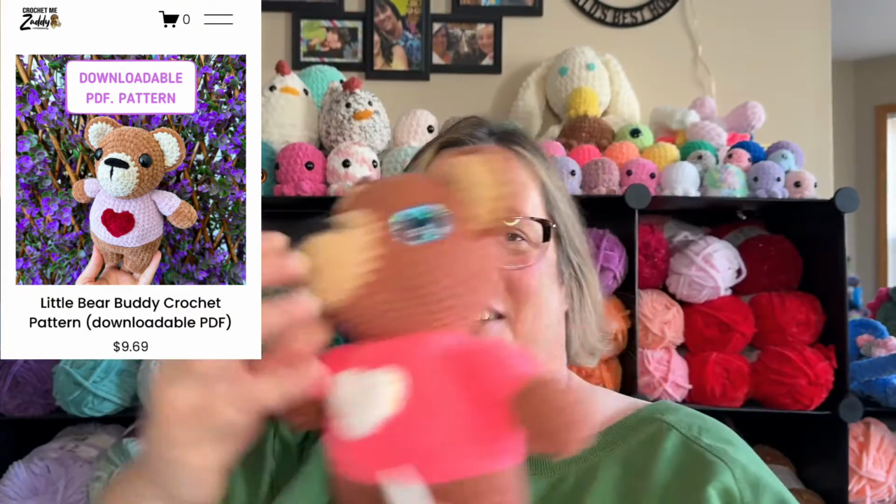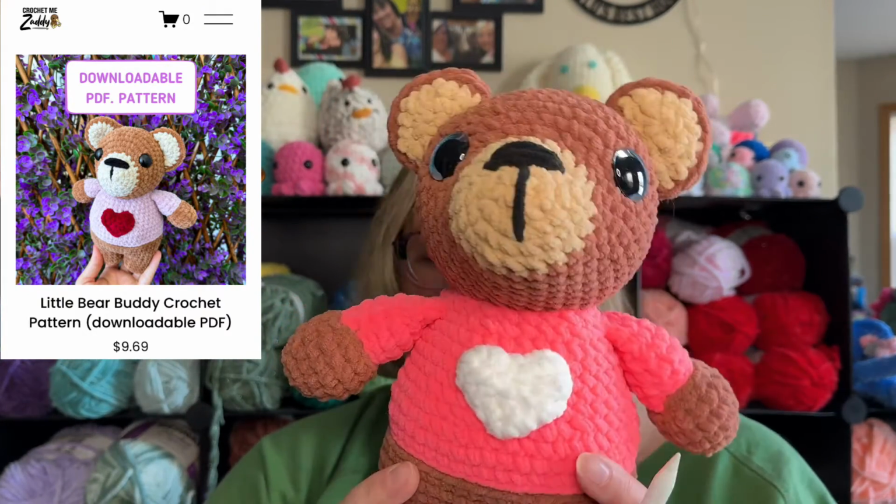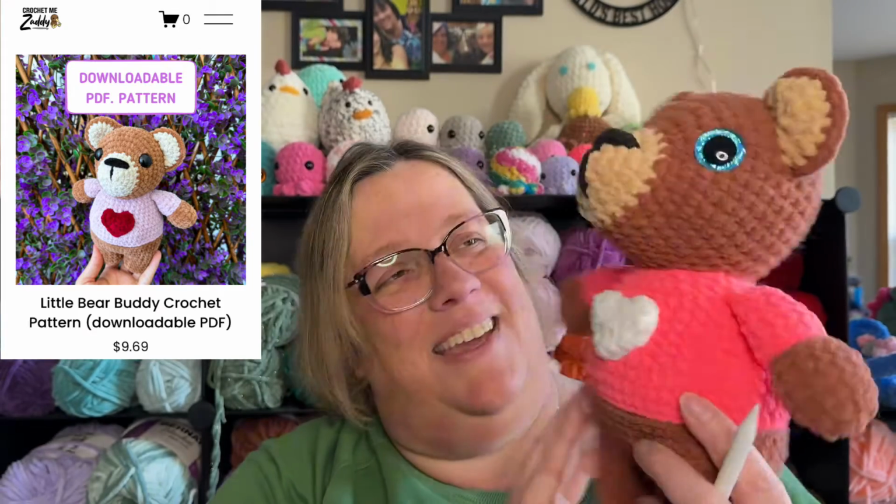All right, number 10. I have talked about number 10 recently. Number 10 is this Bear Buddy pattern from Crochet Me Zaddy, my pattern test I just recently did. Here he is. His name's Fred. I really love Fred. Fred has a home here with me.